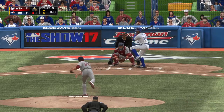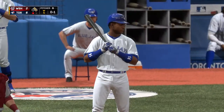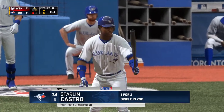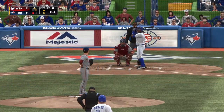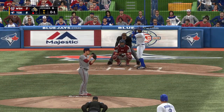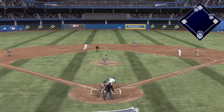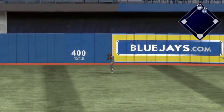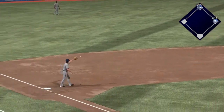Into the box, Starlin Castro, as he'll come up empty there as he misses the off-speed pitch for strike 1. A hit in 2 tries for him so far. High fly ball out to straightaway center. Kane is back, and he'll get there to make the play for out number 2.